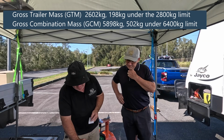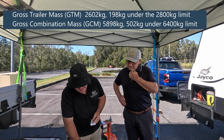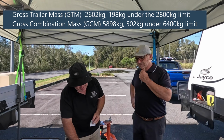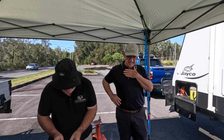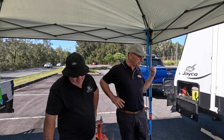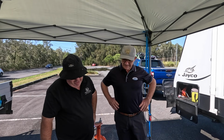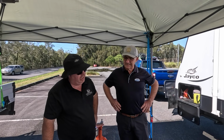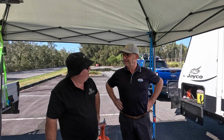Which basically means your combination goes from, you were 317 under, you were 704 under. Now we're at 502 under because the car's slightly heavier. Okay, then I'm less worried about the ATM. The ATM, because we just do the ball for the ATM. Yeah, that's the very next number we'll get. So basically, the Ute's under by 204, the van's under by 198, and the combination's under by 502, with tow ball and ATM left.